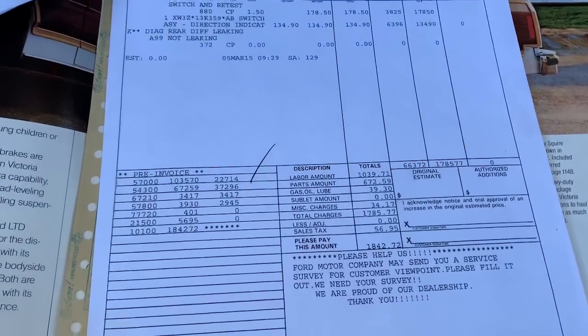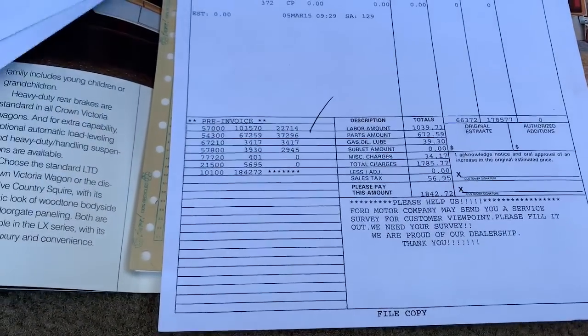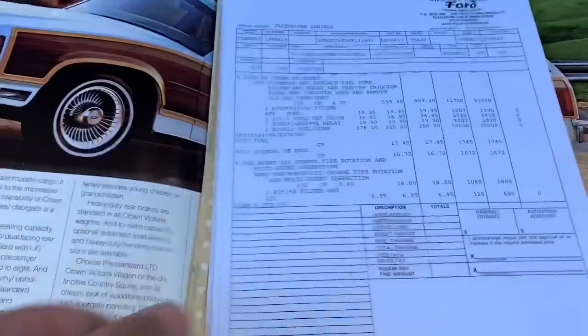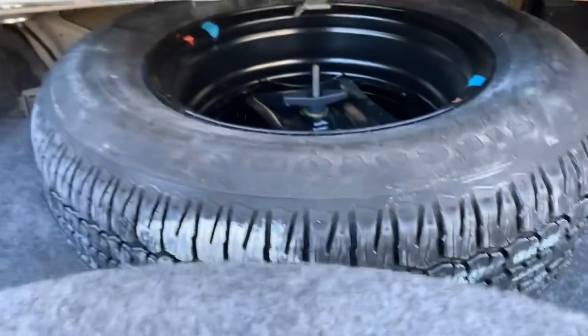All for a grand total of $1,842, and this was done just about 1,000 miles ago, a little over 1,000 miles, but 2015. So all the fluid under the hood is very fresh. You can see here, full-size spare. Still got the nubs on it. Obviously, it's never touched the ground.